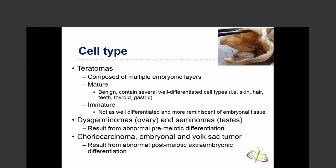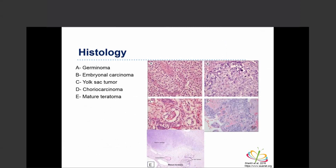Here's a little bit about the histology itself. The germinoma, which is the top left, the A, you might see if you're looking under the microscope and knew what you're looking for, would see large tumor cells with clear cytoplasm, big nucleoli, a lot of lymphocytes, and then B, embryonal carcinomas, you see poorly differentiated pleomorphic cells and again, larger nucleoli.